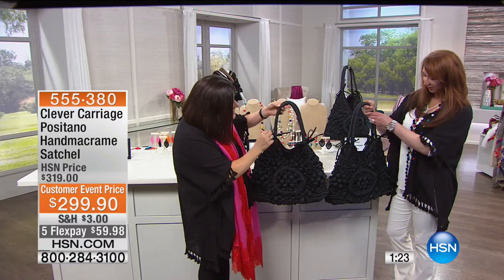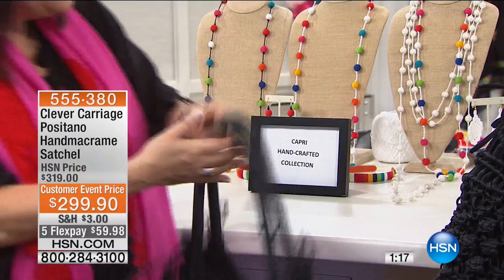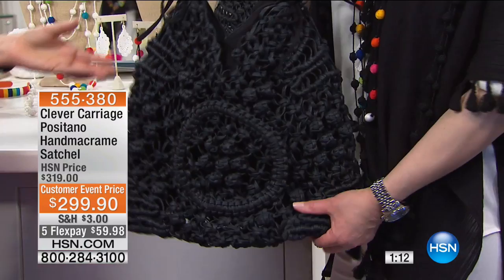I cannot imagine. But look how fabulous it looks with your crochet. It's whimsical and unique, and it's something that you've never seen before. It's so much fun.